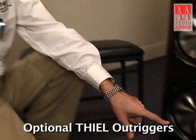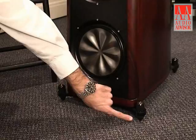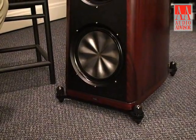This CS3.7 is shown in beautiful Murado veneer, but it's also sitting on a pair of optional THIEL Outrigger stands. These Outrigger stands are available as an accessory and mount the THIEL supplied gunmetal colored spikes for additional stability in your home. After over 30 years of designing high-resolution coherent source loudspeakers, Jim Thiel's best work is represented in the THIEL CS3.7.